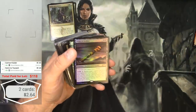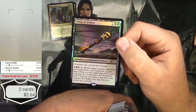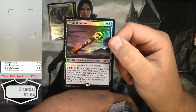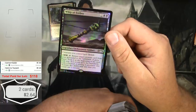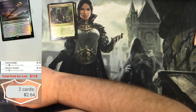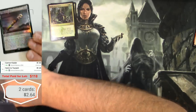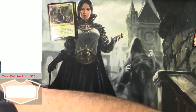Hey, promo Whip of Erebos. So that ought to be okay. I imagine the regular printing is probably going to be more than this, but that is pretty cool art. Definitely nice alternate art for this card, which isn't actually a good usable card. It's so good that the scanner can't recognize it. All right, let's put that in manually.